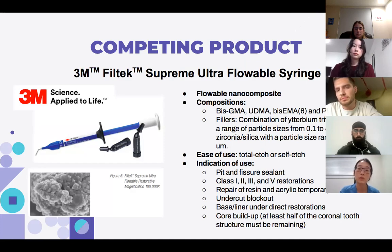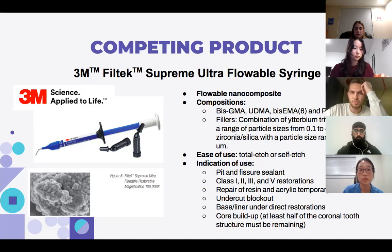However, the main difference between them is their composition. Unlike Activa Presto, which does not have bis-GMA, bisphenol A, nor BPA derivatives, 3M Filtek is a nanocomposite flowable, as you can see in the lower left picture, containing some of these materials as listed.